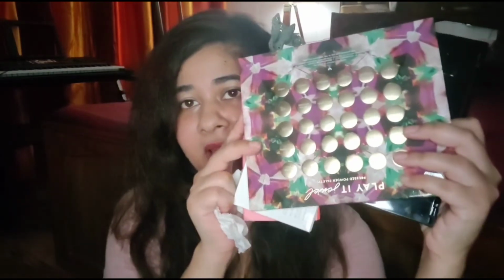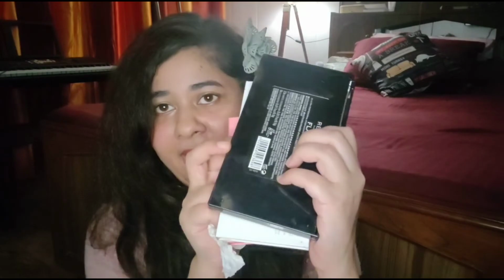Trying not to drop these, so I'm going to put this away. But yeah, so these four eyeshadows are what I am keeping now. We have the ColourPop Jewel Tone, we have the Revolution Flawless, we have Jaclyn Hill's Armed and Gorgeous, and we have Sephora's Wonderful Wishes.